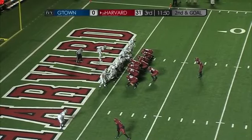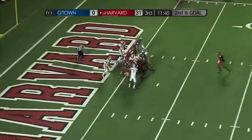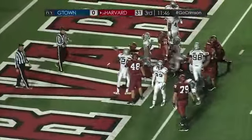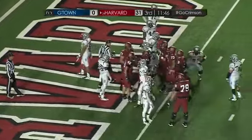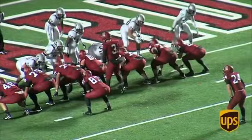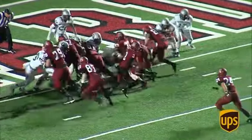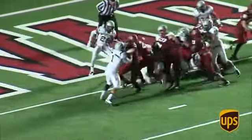Reimers in the backfield. Takes the handoff and into the end zone. Second touchdown of the game for Reimers. Fourth in the last 2 weeks for the freshman. Fifth rushing touchdown of the game for the Crimson. And it's now 37-0.